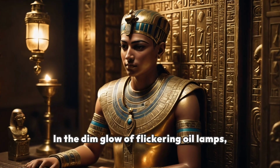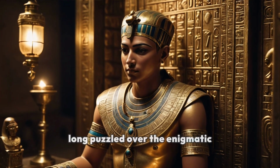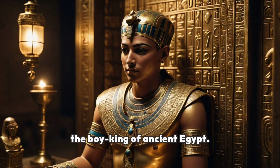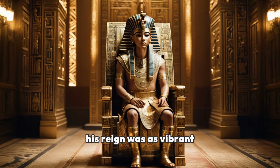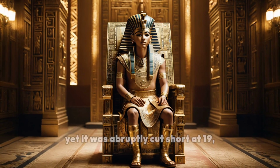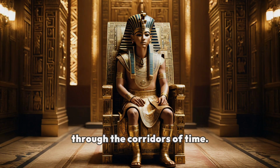In the dim glow of flickering oil lamps, historians and archaeologists have long puzzled over the enigmatic demise of Tutankhamun, the boy king of ancient Egypt. Ascending to the throne at the tender age of 9, his reign was as vibrant as his kingdom's sands. Yet it was abruptly cut short at 19, leaving a trail of questions that echo through the corridors of time.